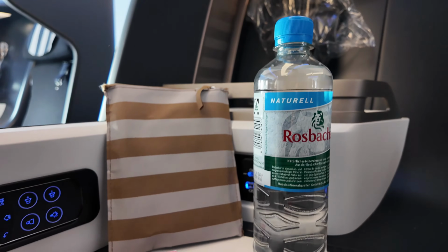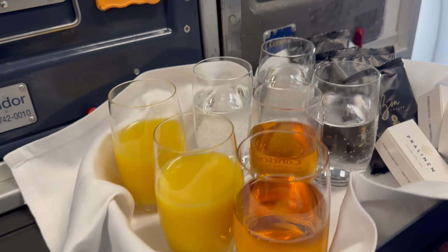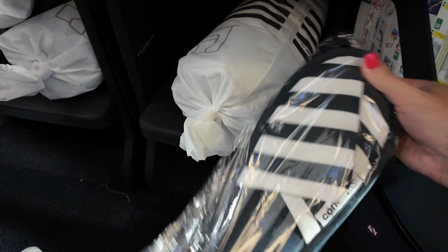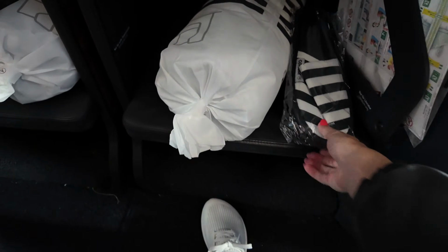You have a water bottle at your station when you arrive, but then they also came around with welcome drinks. They had orange juice, water, and sparkling wine. Just naming all of the things that were at the station. We also had slippers, which are so convenient. You can just slip them on to go to the bathroom every time, slip them off. Very cute design. Shouldn't say cute, very cool design.